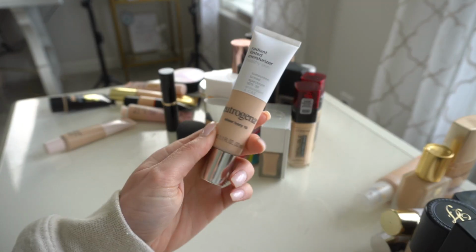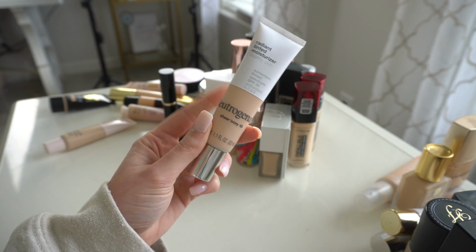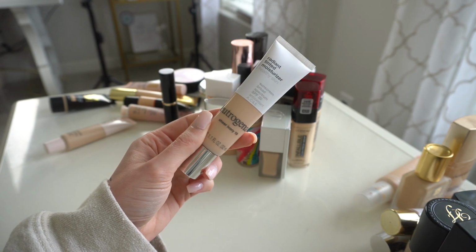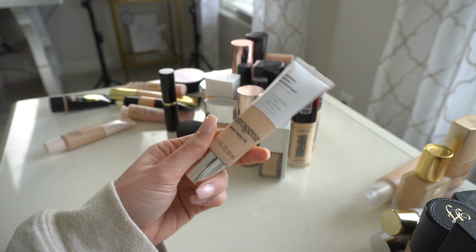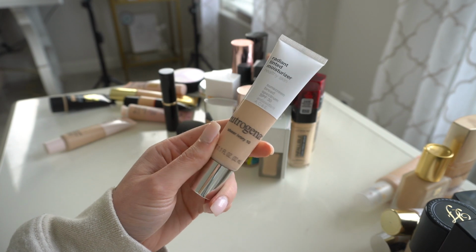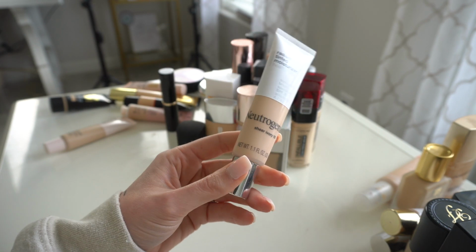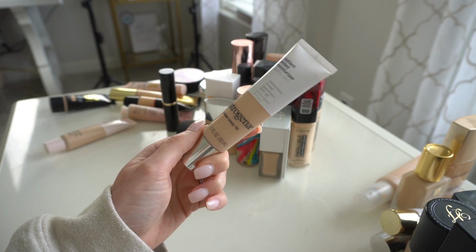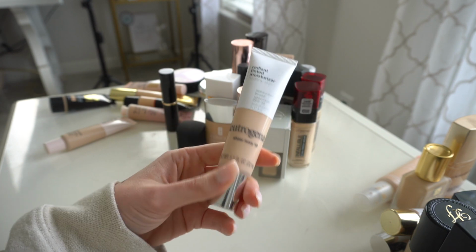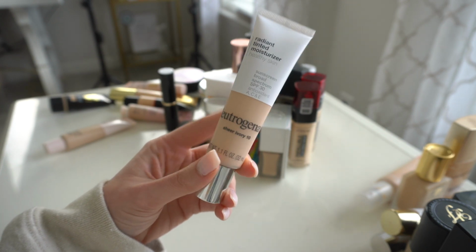Next, we have the new Neutrogena Radiant Tinted Moisturizer. I love this. I did a full review of this and a bunch of the other new Neutrogena products, the concealer, the primer, and a bunch of other Neutrogena makeup too, and I really like this. This is very light coverage, probably the lightest coverage of the tinted moisturizers that I have, but I do really like it. It's great for every day. Sometimes I wear this when I go to the gym and I want to put something on, but not much. It does have SPF 30 as well, so really like this one.